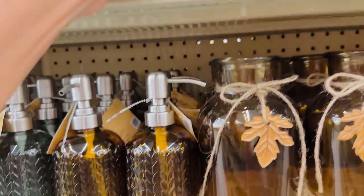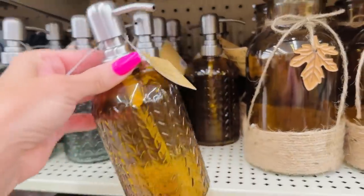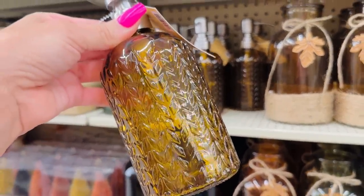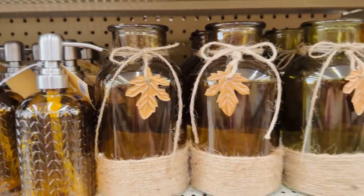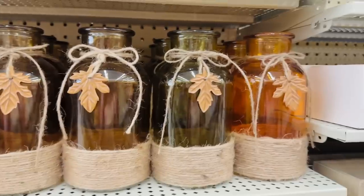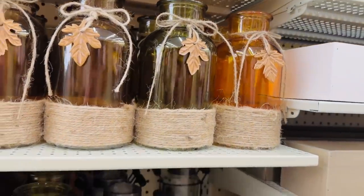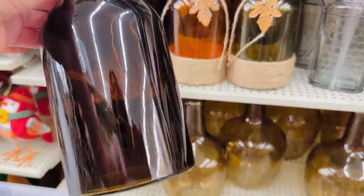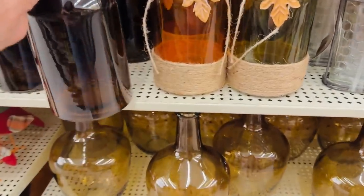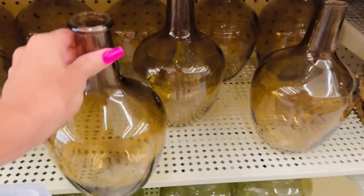I'm guessing they're going to have some things like this at the Dollar Tree, so you guys might want to check too before you go all in on some of these smaller items, because you can get them for $1.25, but then check the prices against the 40% off and see what kind of deal you're going to be getting there. This one's really pretty. I can imagine this with some wheatgrass in it would be really beautiful.